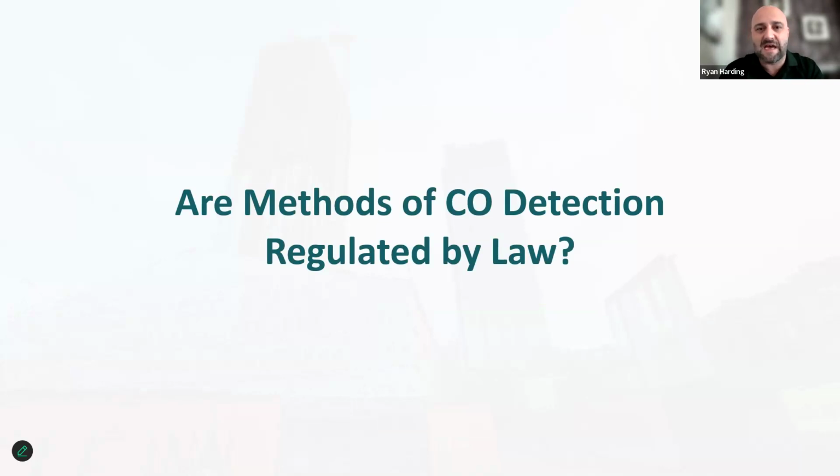However, to go into a bit more detail, like I did with the fire detection, I'm going to hand you over to our panel over at Chorley again for a little bit more information on what these regs are from a point of installation and maintenance.